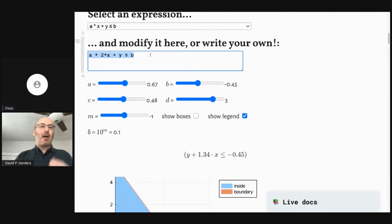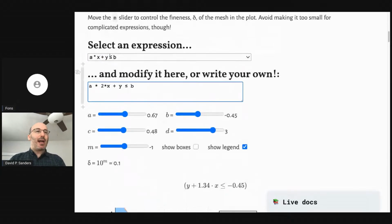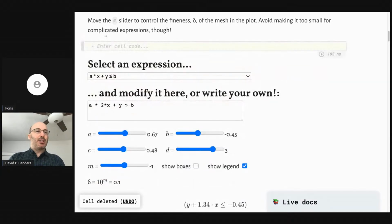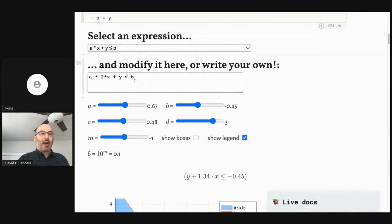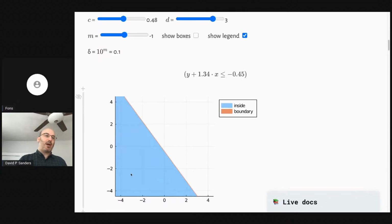I'm inputting a string here, and then just like Nick showed in his beautiful talk yesterday, I'm evaluating this string. And x and y here are actually symbolic variables from this Symbolics.jl package. So x is a symbolic variable x, and x plus y actually gives me a symbolic expression x plus y. So I'm using that, and here's the symbolic expression once I've substituted in the numerical values of these parameters a, b, etc. Here's the symbolic expression, and then I'm using my interval methods to actually plot it.